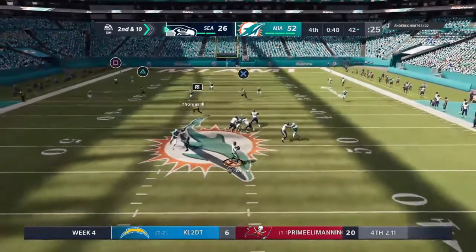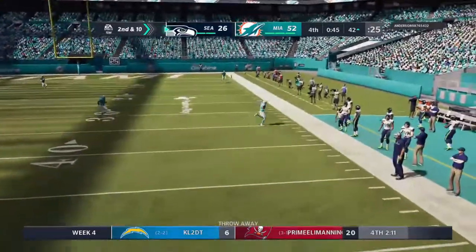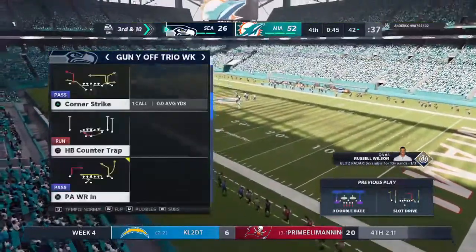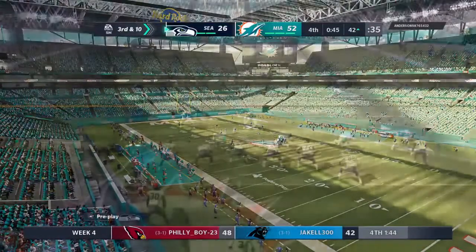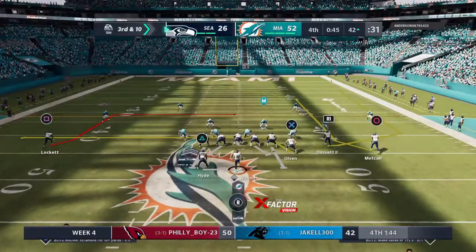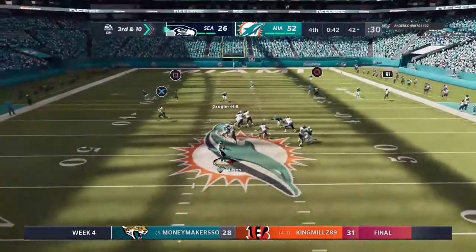2nd and 10, it's Wilson again. And seeing nowhere to throw, he chucks this one away from harm. Incomplete. Now it's 3rd down. This has been a rough one, to put it mildly, for him. And after this one's done, you just feel like at the post-game press conference, this team's going to have a lot of questions and definitely not a lot of answers.